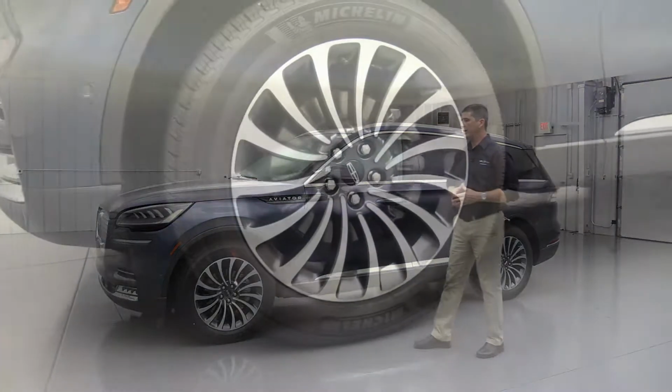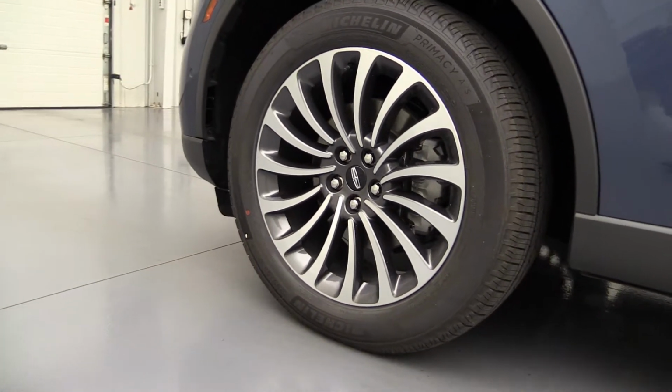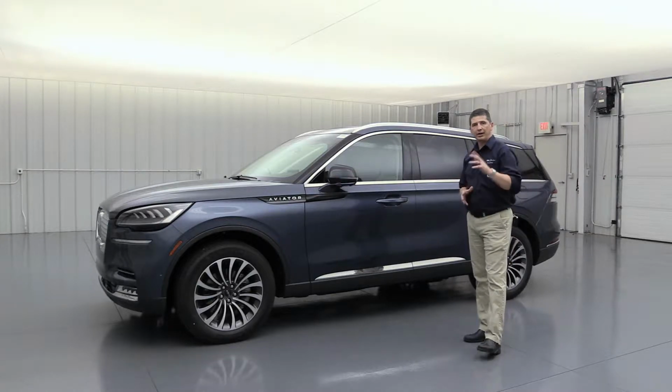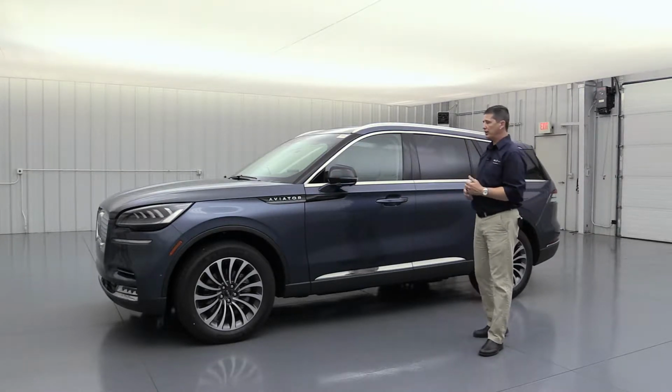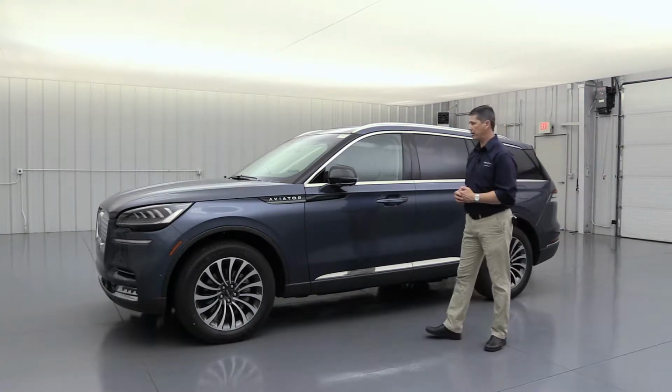It is a 20-inch ultra bright machine face aluminum wheel with your ebony painted pockets. So a beautiful wheel that is going to be standard equipment. We'll talk about optional wheels. We kind of poked at a little bit earlier when we talked about the 22-inch wheels with that adaptive suspension. So you will have some options for some other wheels, especially with your all-wheel drive versions there.